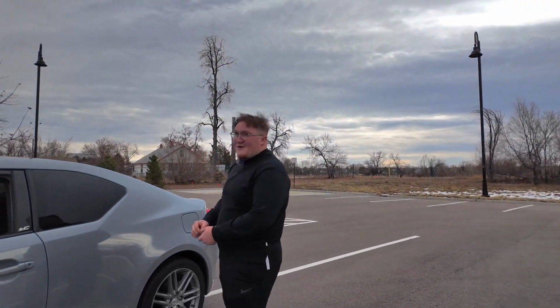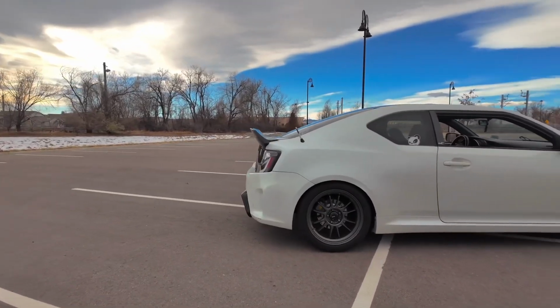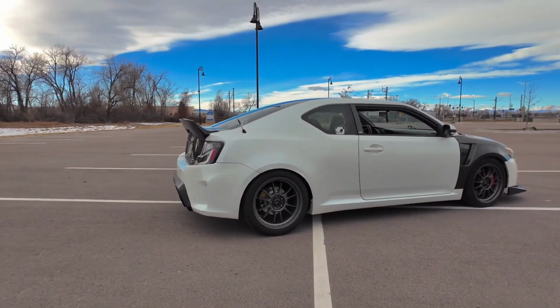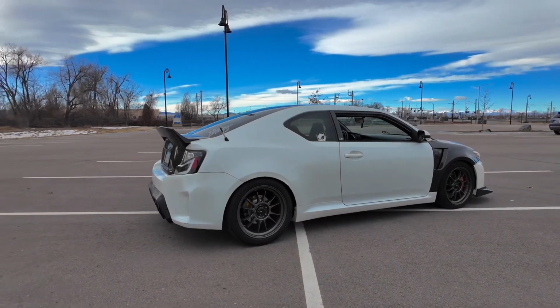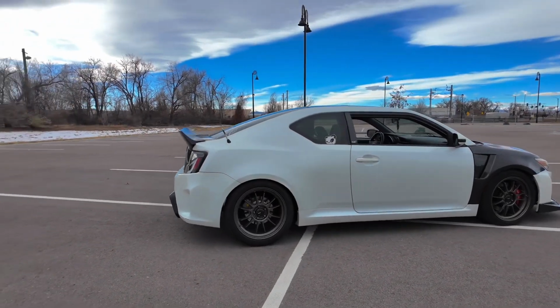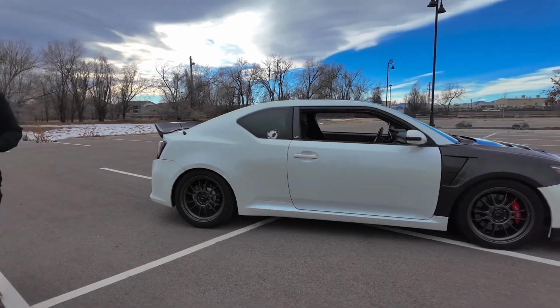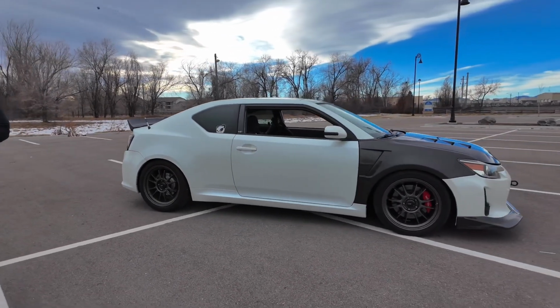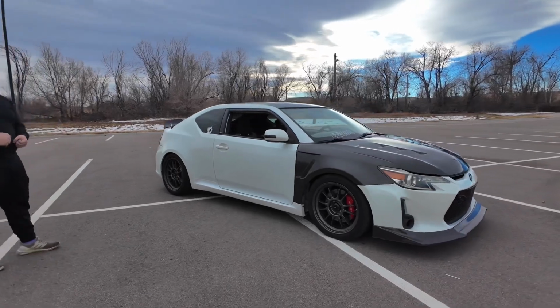But enough about the stock one. We're here to talk about what you can do if you're an enthusiast, like this white one. So this is my 2015. It is very much not stock anymore. We'll do a little rundown because there's way too many parts to list. I tried doing a video of that and I couldn't make it work because it was like 30 minutes long. So we're gonna lightning round this.